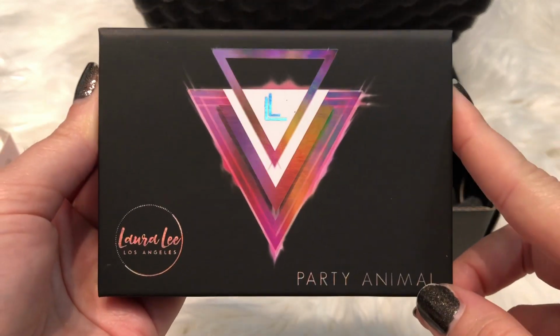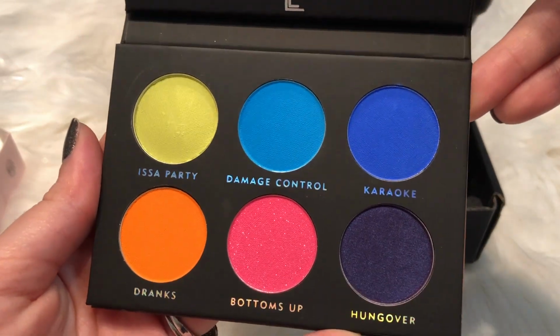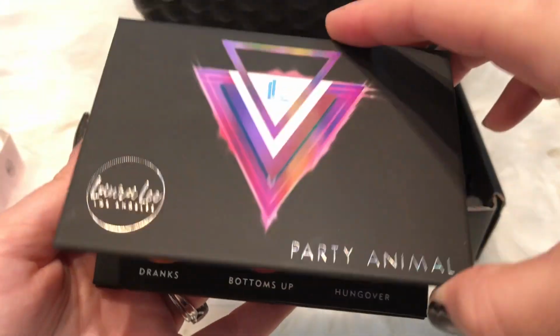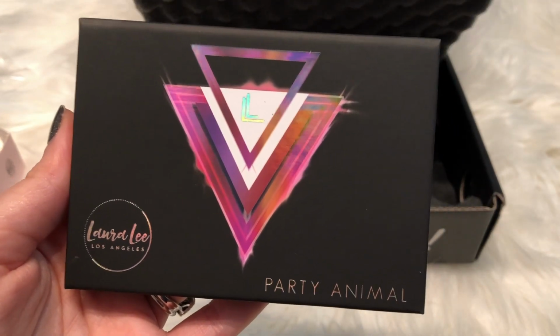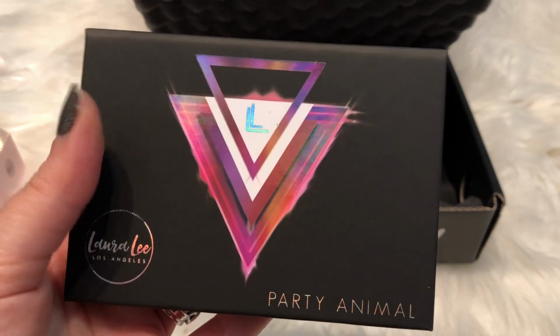This obviously was created by Laura Lee. This is Laura Lee's own brand called Laura Lee Los Angeles, and this palette retails for $19. But this is so cool. I know we've been getting a lot of eyeshadow palettes, and in previous months we got many eyeshadow palettes with more wearable colors, so this is a nice change.